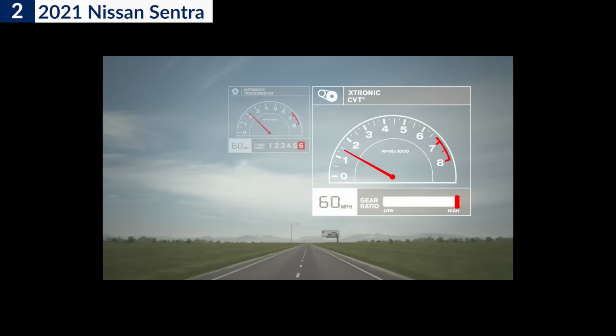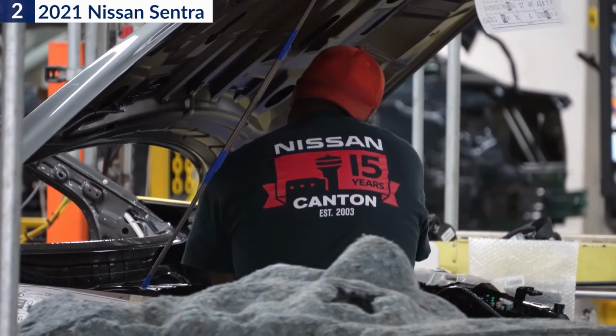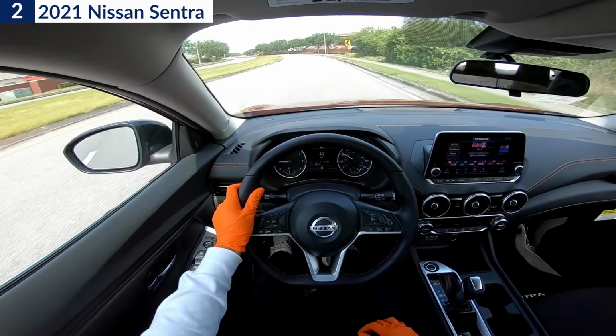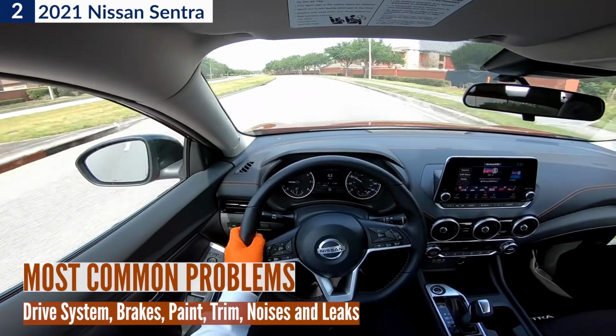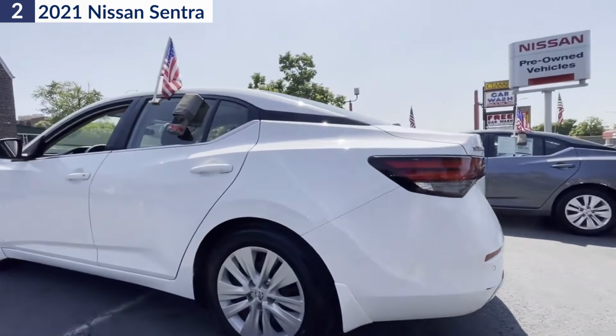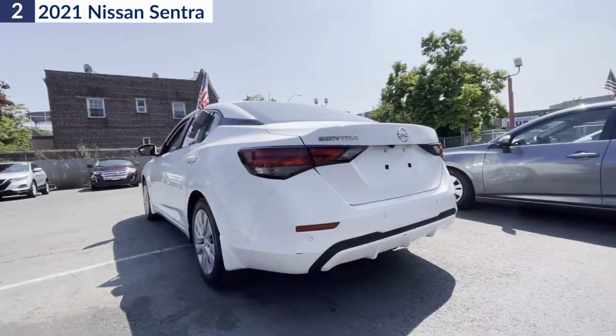CVTs have become more common in recent years in the name of fuel economy. Nissan went bigger on this than just about any automaker. Apart from the transmission problems, owners also complained about issues with the drive system, brakes, noises, and leaks on CR. You may see low prices on a pre-owned Sentra, but it may not be worth the headache.